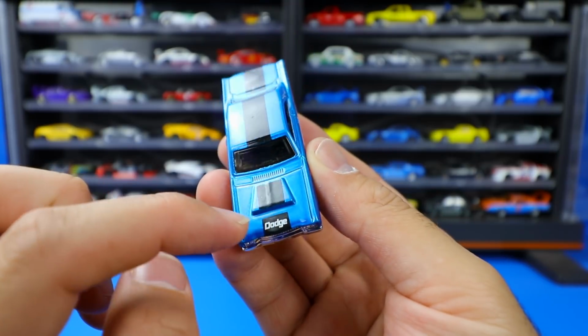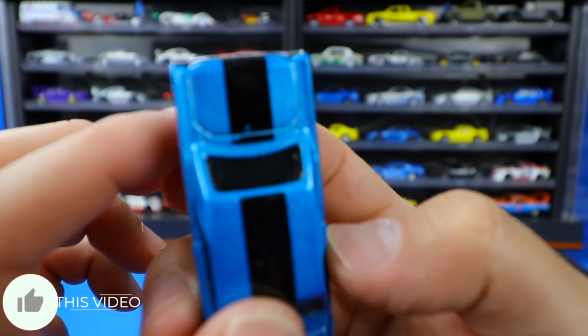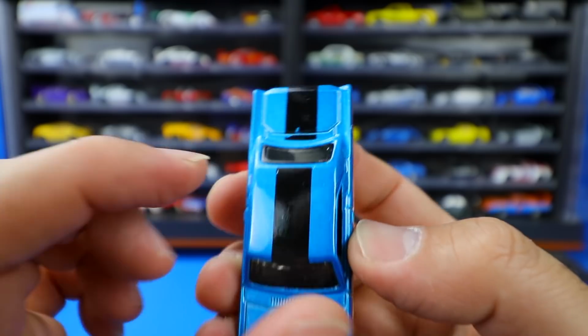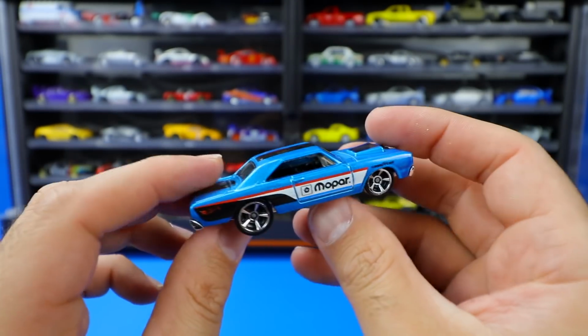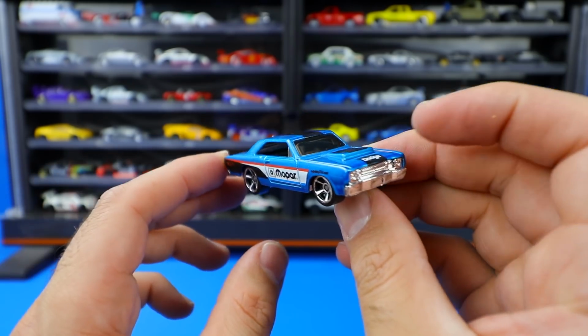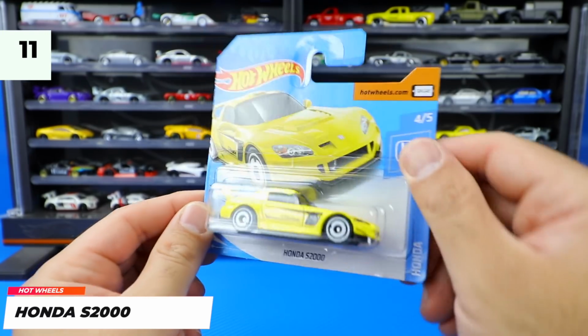You can see the stripe that starts kind of right from the front where that Dodge logo is, continues all the way to the back, and it looks like we got a small little error, maybe a misprint just right on the back right there. That's a little bit neat to have, but nonetheless, it's a cool all around looking muscle car. I love the chrome on it as well, chrome base, chrome wheels and all that. Nice looking car.